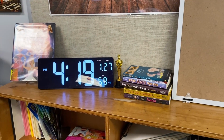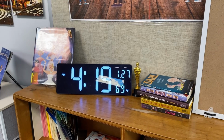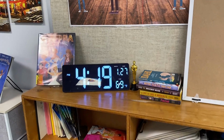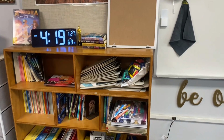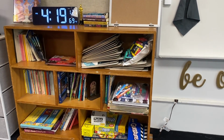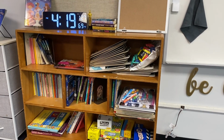Also this clock, game changer. Love this clock. It's so big, I can see it from anywhere in the room. It also has the temperature on it because my thermostat in here doesn't show the temperature. And that's just great because whenever kids complain about it being too hot or too cold, I can look over and be like, well, it's 70 degrees, so you're fine.